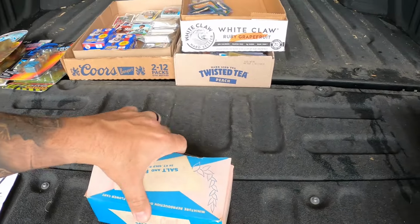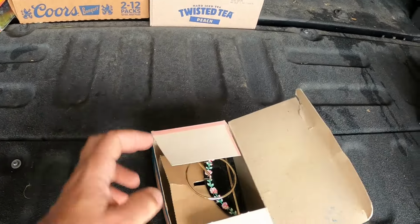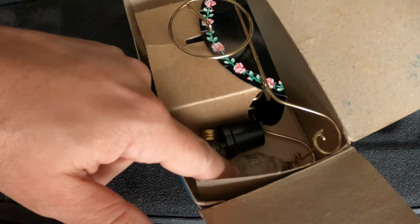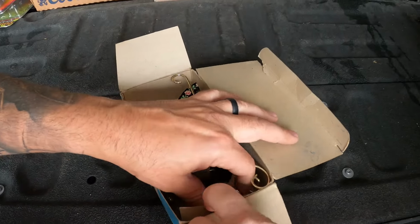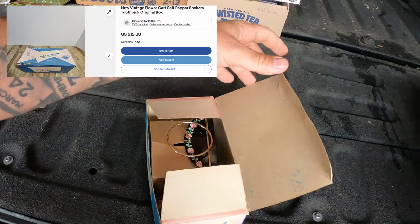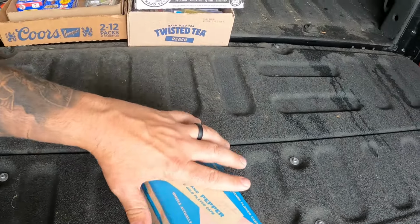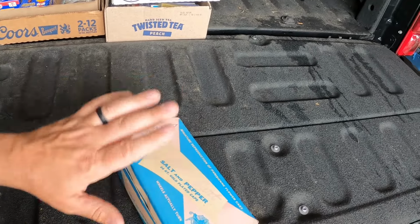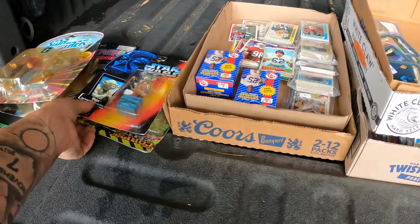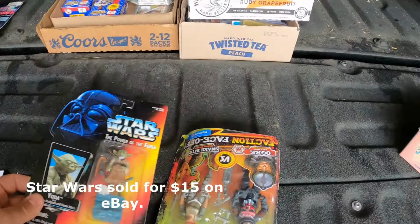My mom picked this salt and pepper shaker up. She said don't take it out, it's hard to get in. It's got some light bulbs in there. No, oh, that's salt, the salt and pepper. She paid $2 for this, right? Yeah. I don't know anything about this. Four. Okay, she paid $4 for that one. So this little lot, I paid $4 for these.